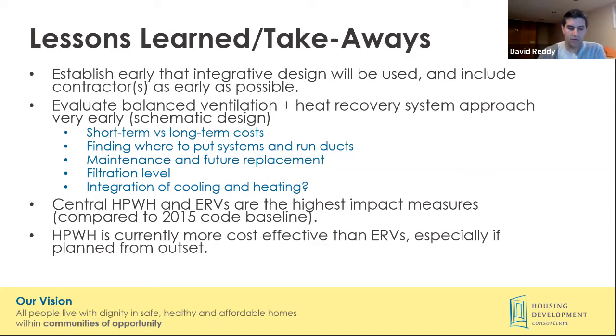Integrative design is extremely important, with the entire team focused on the goals and working together. Central heat pump water heating is a common theme through all of these, and that's one of the biggest measures. That's the one that saves the most energy of all the things that these buildings are doing. It's becoming more cost effective and pretty straightforward to integrate into designs, as far as I can tell. There are some space challenges and equipment challenges, but it's becoming much more mainstream since we started this program.